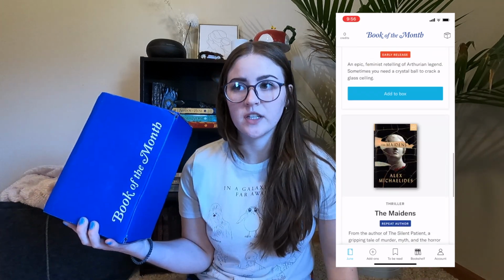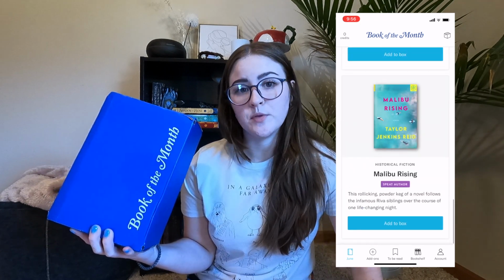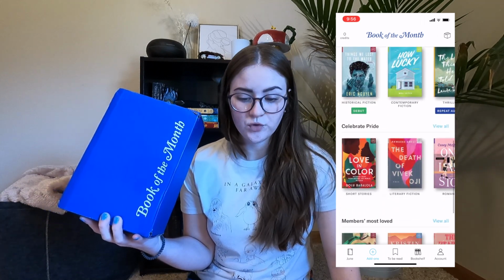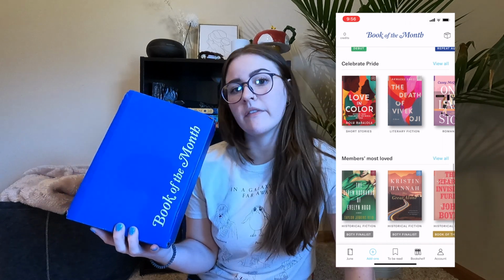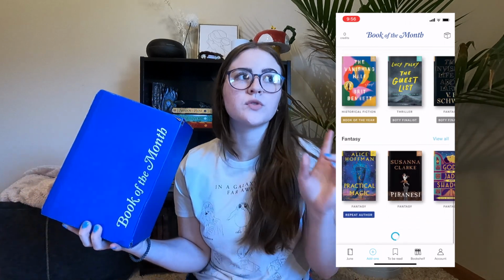They typically have different types of books. They have different genres, they have debut authors, they have returning authors, they have new releases or early releases, and they just have a lot to choose from. And if you don't like any of the books that they have offered, you are able to go into their sort of library and choose some of their past books, which is very exciting.